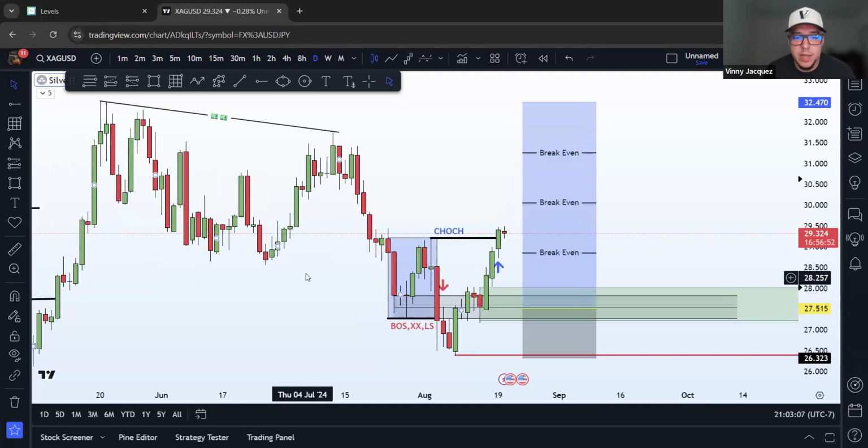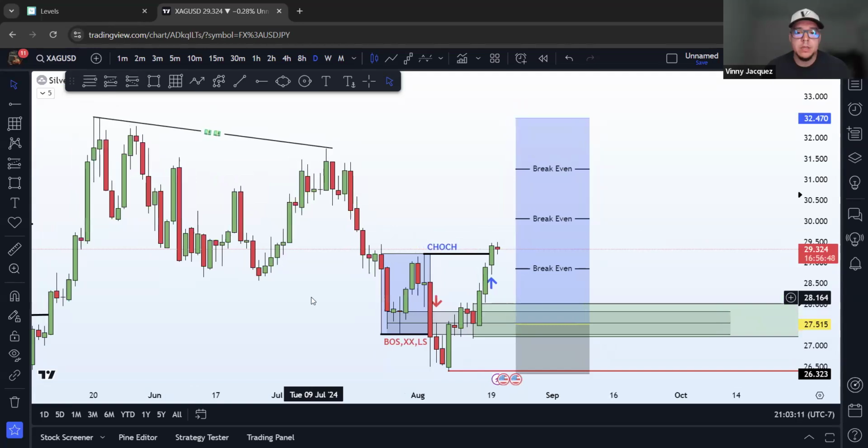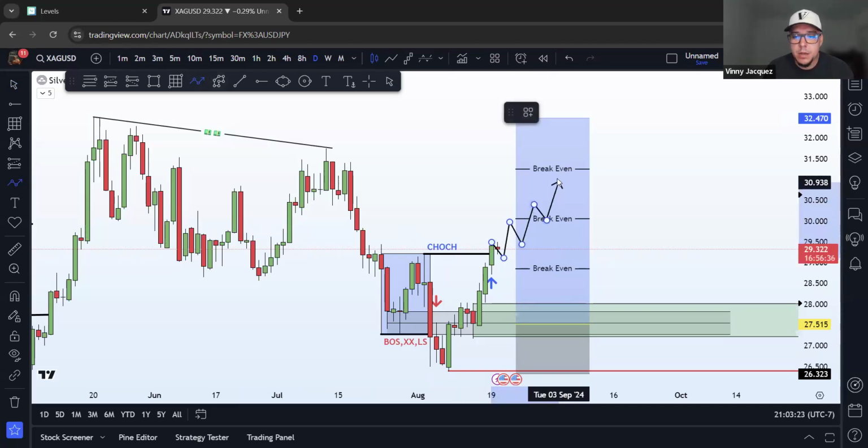Guys, take a screenshot. Yes. Take a screenshot of this, guys. This is the next play I'm waiting for. Now, look, we're on the daily time frame, so it may take a couple of days. Even if the market wants to continue to head up for a little bit, that's fine. I'm still going to wait for this area.